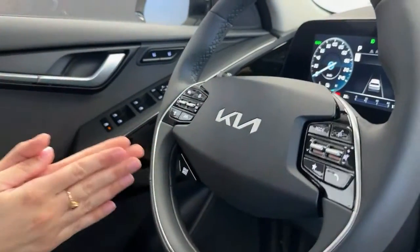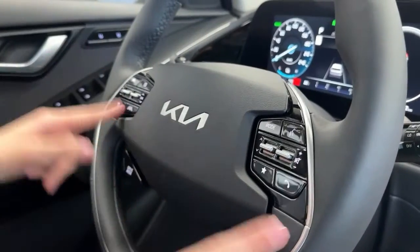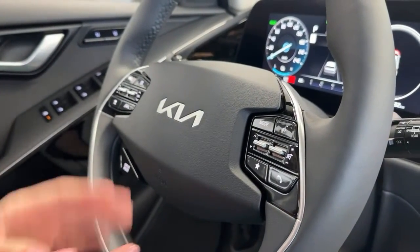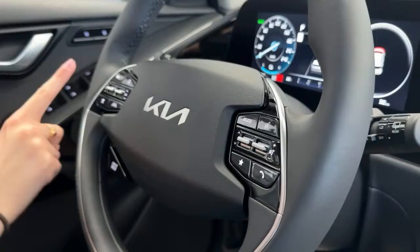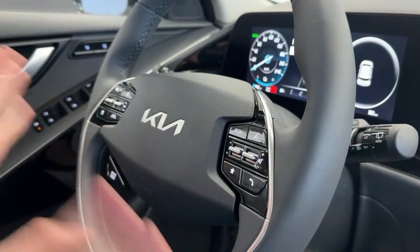For the steering wheel itself, I'm not gonna lie, I love the look of this steering wheel, but I hate this steering wheel. And the only reason why is because they switched the controls. So on all our other vehicles, media and volume controls are on the left side, and then for the EV6 and the Niro, it's reversed. It drives me nuts, but you'll get used to it.